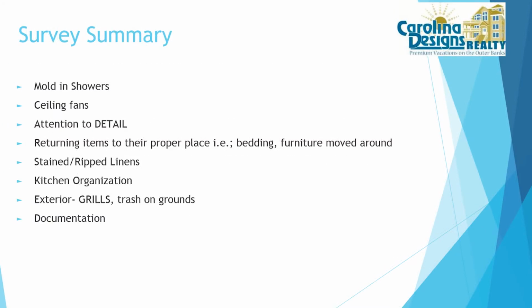In summary, some of the comments that were provided by homeowners were mold in showers, ceiling fans not being cleaned, attention to the minor details that do add up, returning items to their proper places such as bedding, furniture being moved around, stained and ripped linens. We should never put stained or ripped linens on a bed. Organization inside the kitchen cabinets and the exterior of the property, such as grills and trash on the grounds.